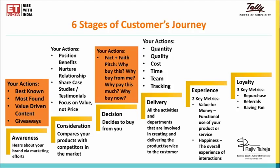Do you have the team who has the skills to deliver a seamless experience to the customer? And what is your tracking mechanism internally to make sure all of this is on track? You got to break down these metrics and manage them internally to create a powerful customer experience. Quantity, quality, cost, time, team, tracking. These are the key elements in the delivery stage that you need to take care of.